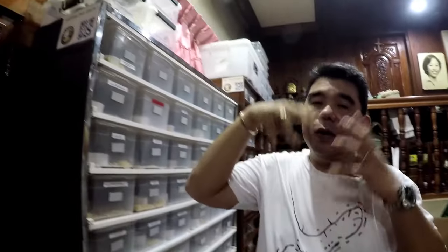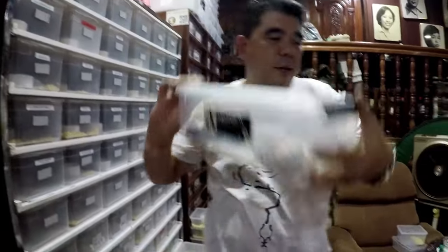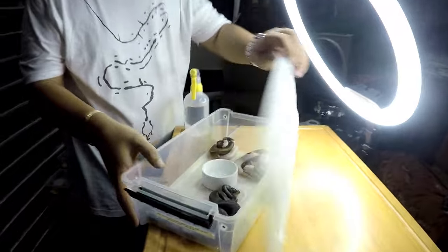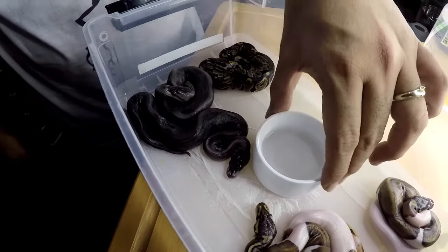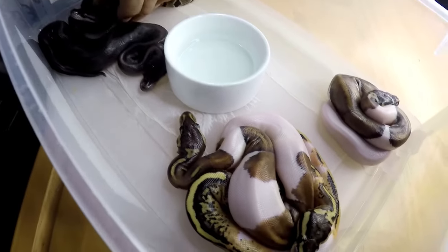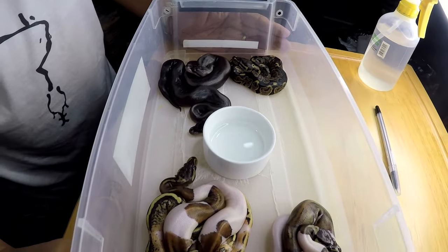When we were trying to cut that clutch, I showed you two extra bins. One bin would contain the eggs that have been cut, and one bin would be brought here to wait for the snakes to actually hatch. When they hatch, they would be transferred to another bin having this setup. We provide for them a drinking water dish. And in this clutch we are just waiting for them to have their first shed.